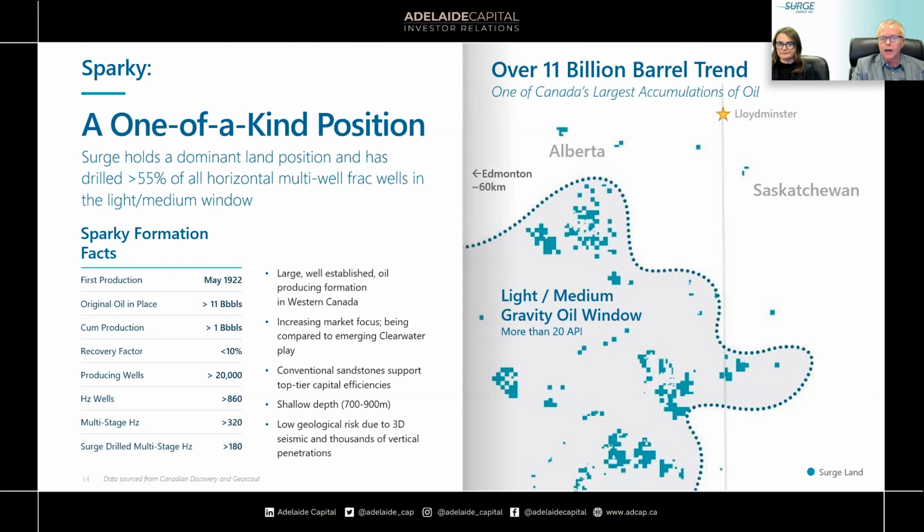We incorporate that with 3D seismic over all of our existing pools, and then we utilize all of the engineering modeling that we have to end up with a really integrated reservoir model that helps to de-risk our past drilling. So we've drilled 200 successful multi-stage frac wells, and going forward, it helps to de-risk our runway of 400 drilling locations in the Sparky.